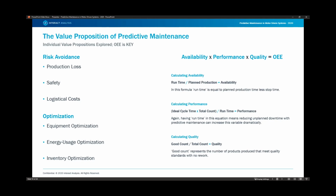There's also an energy usage optimization component. I'm sure all of you are familiar. If a motor is misaligned whenever it's installed, it tends to demand more energy than perhaps the application requires. So if you're able to sensor those motors up and detect that extra stress on the motor early, you can get in there, correct it, and mitigate the costs of an undue burden on your energy supply.